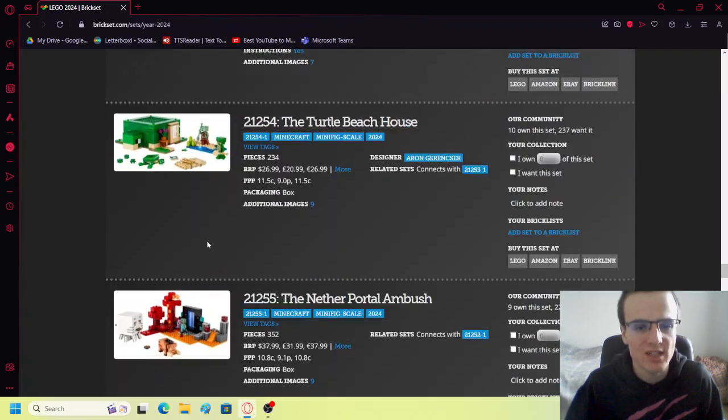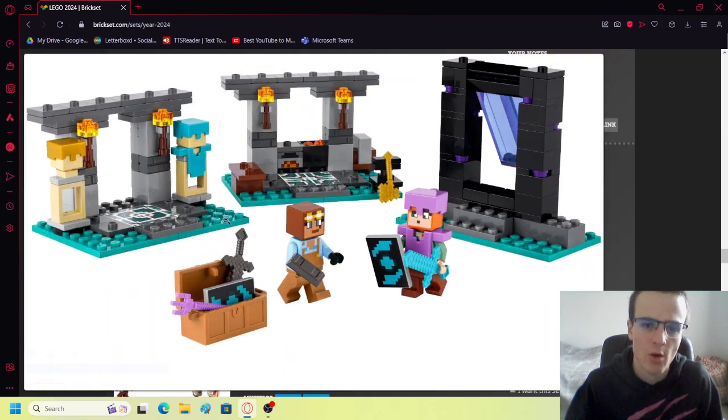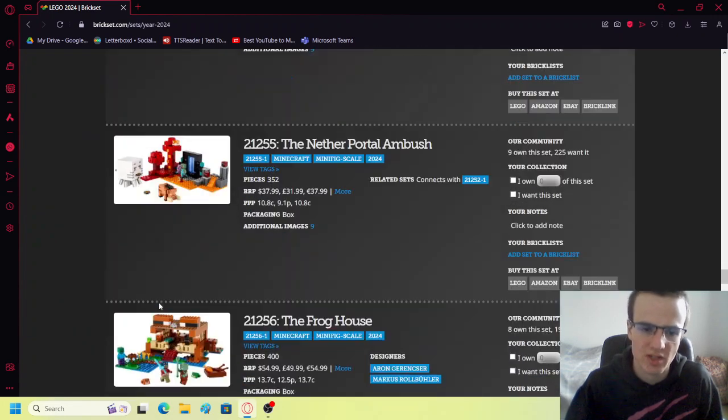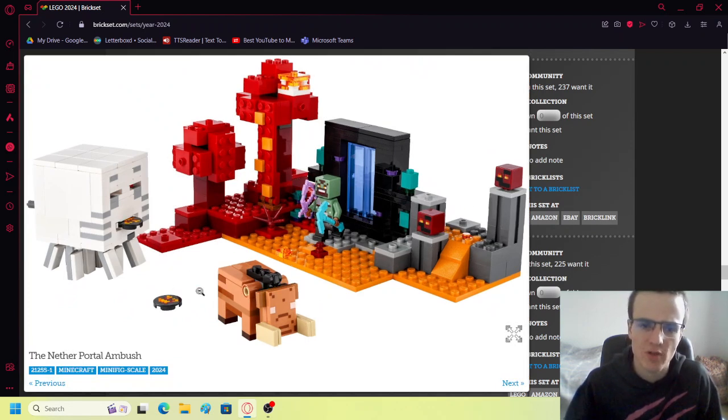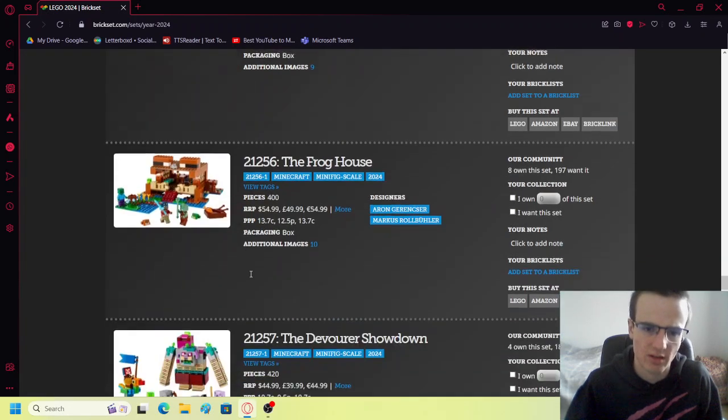And you can, I believe, connect this set directly with this one because they both have nether portals. So that's quite cool. Some magma cubes as well. Nothing too crazy, but it's very nice to get an accurate color Hoglin.